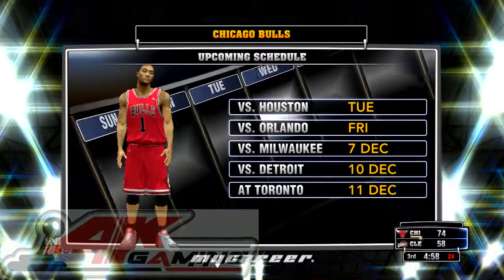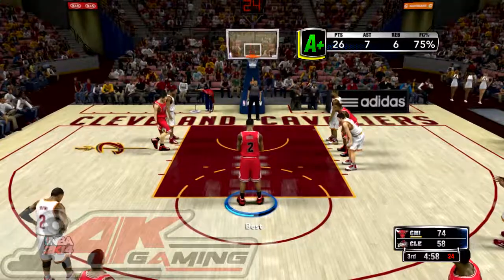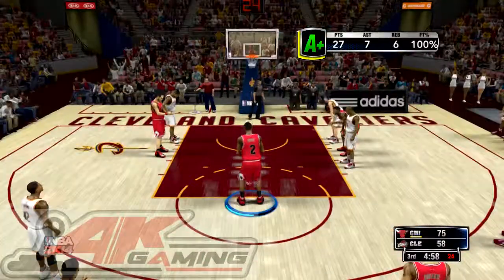And here's what the Chicago Bulls schedule is looking like. Following this, they get to host the Rockets. And that game will kick off a 4-game homestand. And an important part of every team's game. A look at the hustle stats for the Bulls.